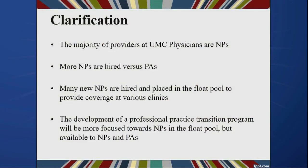So I wanted to clarify that the majority of providers at UMC Physicians at the time of this project start, and also now, are nurse practitioners. I really think it should be called UMC Nurse Practitioners, but I didn't get a vote on the name. Definitely more NPs are hired versus PAs. At the time when I started this program, a PA had not been hired in 2 to 3 years. That's just how it was.